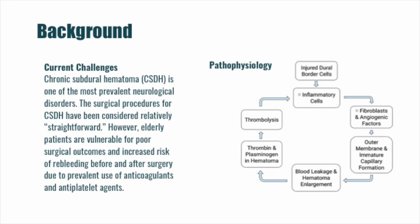So, before we jump into discussing non-invasive therapies for chronic subdural hematoma, we need to know the background associated with it. Chronic subdural hematoma is one of the most common neurological disorders. Historically, the surgical procedures have been considered relatively straightforward. However, the challenge is that chronic subdural hematoma is more common among elderly patients who are vulnerable to poor surgical outcomes. Also, they have increased risk of rebleeding before and after surgery, especially due to prevalent use of anticoagulants and antiplatelet agents for other medical comorbidities such as atrial fibrillation.